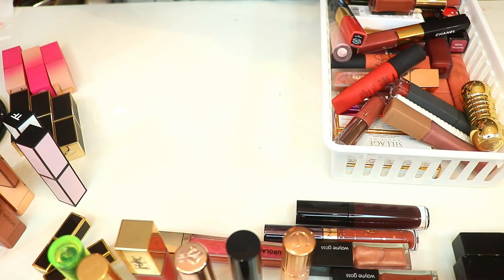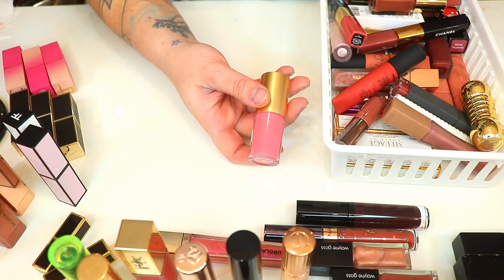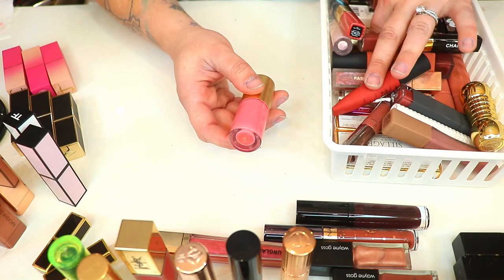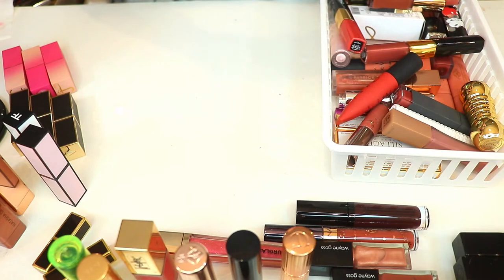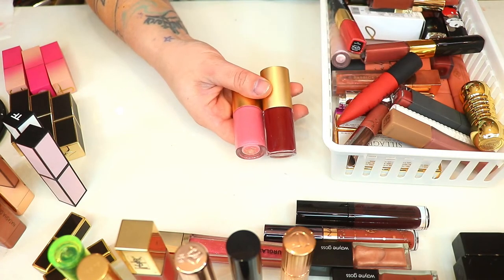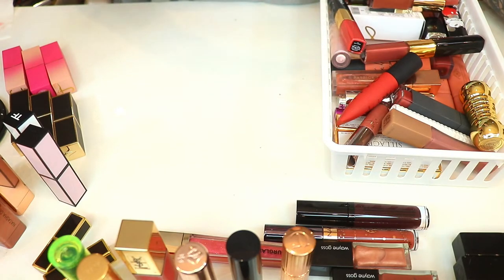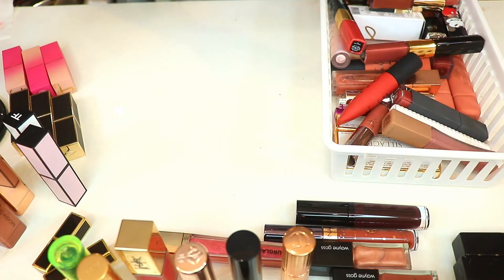Then we have Lisa Eldridge Charm Lip Gloss. I bought this with my previous order, one of the most recent ones. I'm going to hang on to this. I also have the shade, what was it? Myth. This was the one I was talking about. This was gifted to me. This one I purchased. So I think that they're nice, but slightly overhyped in my opinion. Packaging's really cute.